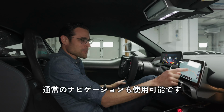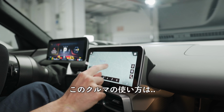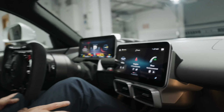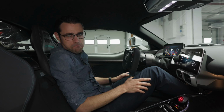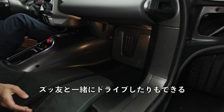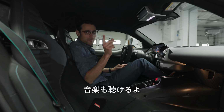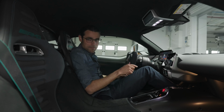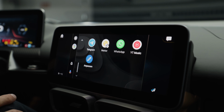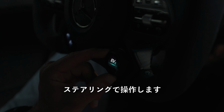But you can see also normal navigation is possible right here. So you can also use this car to, I don't know, not only show off to your friends, maybe store some luggage here on the passenger seat, or just drive around with your BFF and that's it. Oh, and of course, when you want to listen to music, you can just use Apple CarPlay or Android Auto here in that hypercar.